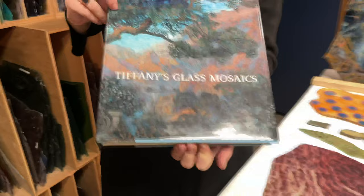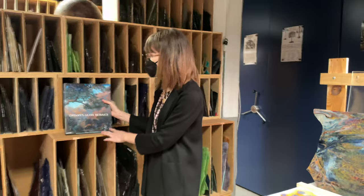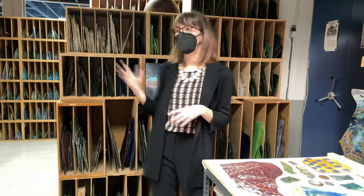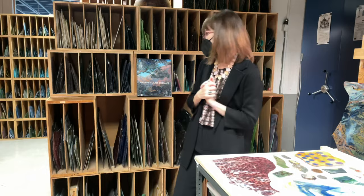There are notes from the Tiffany studios or Tiffany furnaces that talk about more than 240 different types of glass created for this mosaic commission, and it took more than 2 years to produce all of the glass required for this fantastic mosaic, which measures about 15 feet high and 49 feet long. So it's a monstrous, really more of a mural.